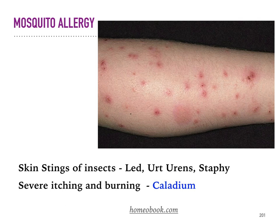There are some people who have severe itching, severe scratching, and severe burning after a mosquito bite. In this type of individual, the pheromone level is very high. The rubric for mosquito allergy is skin stings of insects. Ledum, Urtica urens, and Staphysagria are the main remedies represented in the Kent repertory. In the majority of cases, Ledum will prevent the recurrence or the constitutional tendency to react to mosquito bites. Anyway, take the rubric skin stings of insects.